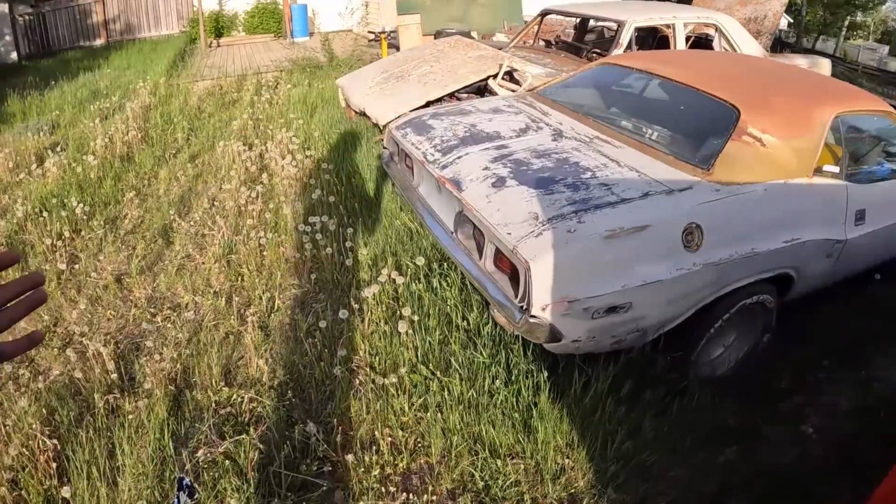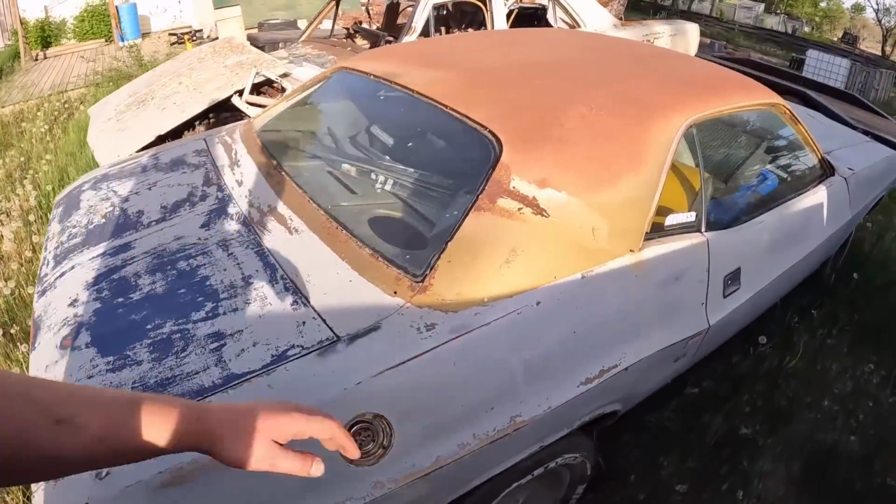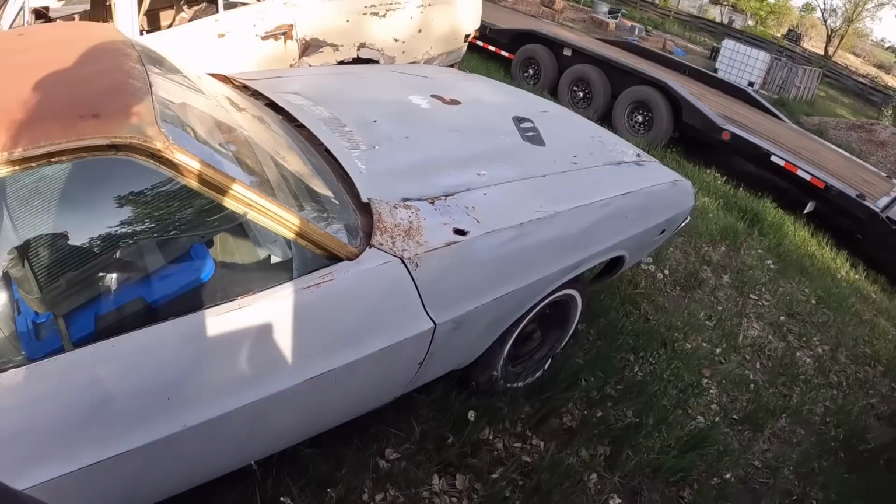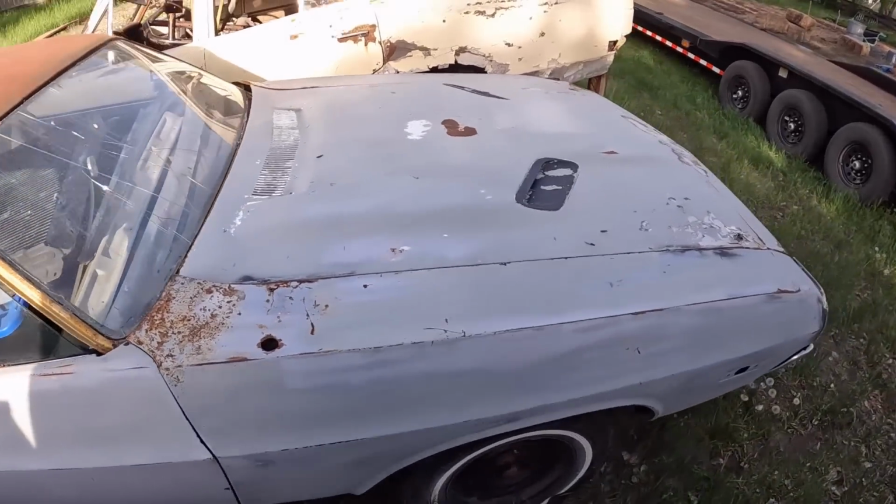Remember this whole thing? I gave him a sweetheart of a deal on it because he said he wanted a Challenger. He's going to have it running this summer. He towed it here and Field of Dreams, I guess. So we got parts. Anyways, let's walk up and let's go over the good car.